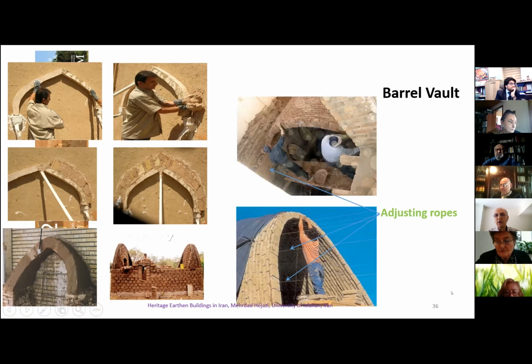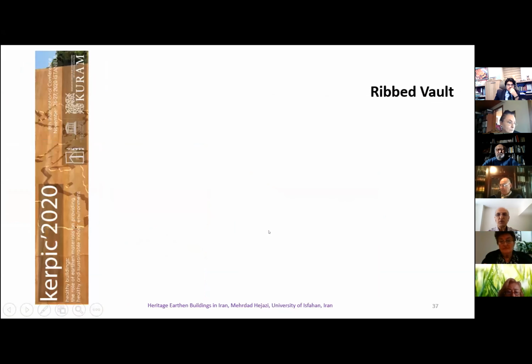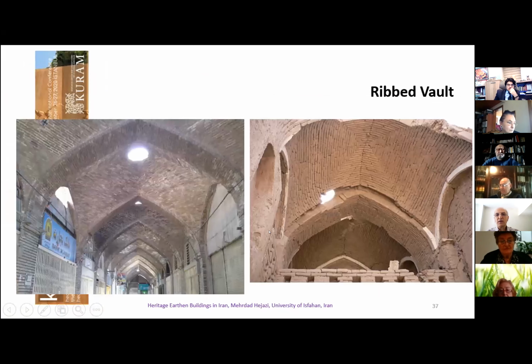And in order to keep the shape, they use adjusting ropes, a very simple method which is used for construction. And then we go for the ribbed vault, as you can see here. We have a vault, and then we have four ribs around. The one to the right is the one which is damaged because of the earthquake in the BAM Citadel.